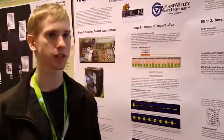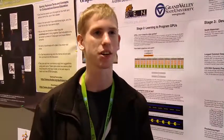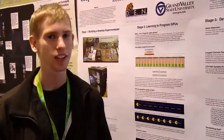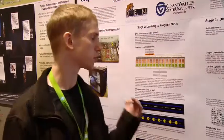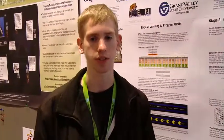When we originally built it, the 8800 was the hot card on the market, and now you've got 9800s and then a couple of new ones, the letters and numbers are slipping my mind, but so we're looking at either getting a couple more 8800s. The board supports 4 cards. That was the plan from the start, is to have 4 cards, at least 512 processors.